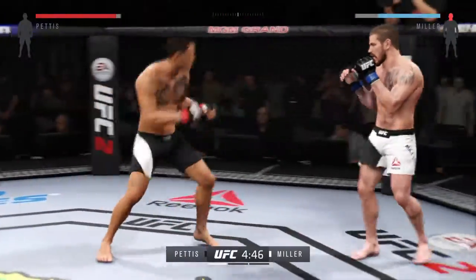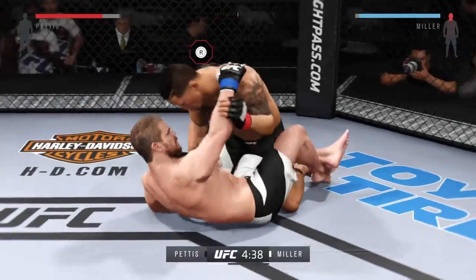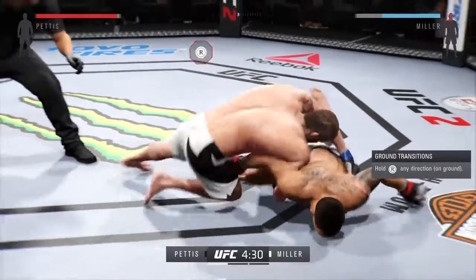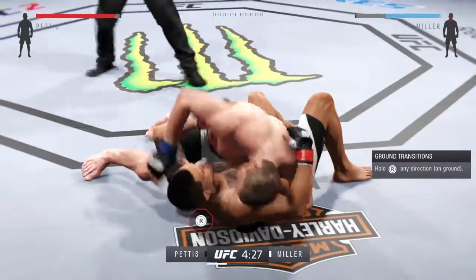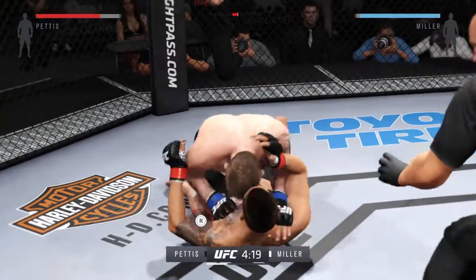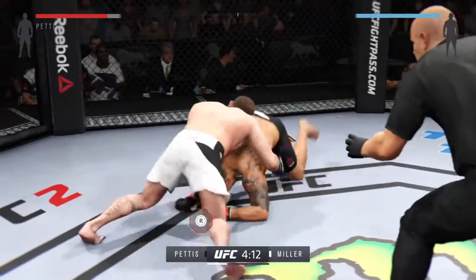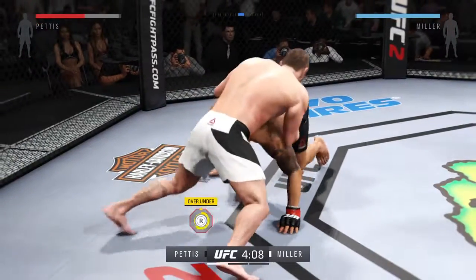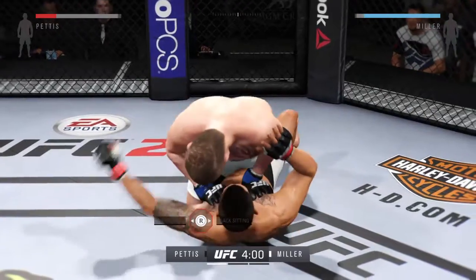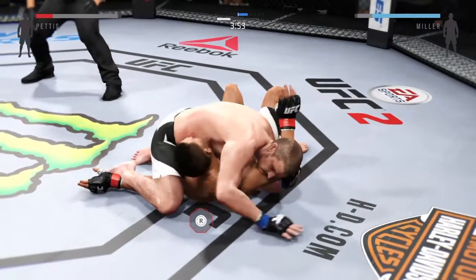Oh, he's rocked here early. Oh, that's a big head kick. Look at this, takedown. In full guard. Looking for his back. Half guard right now. Half guard. Excellent movement here on the ground.